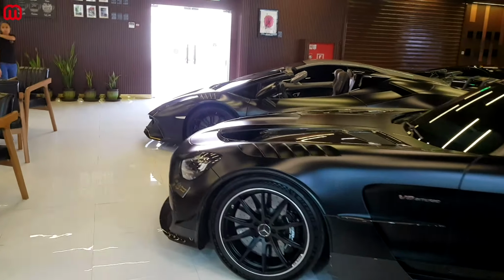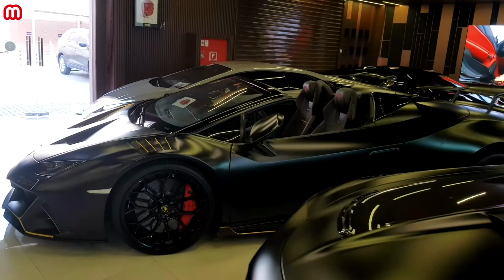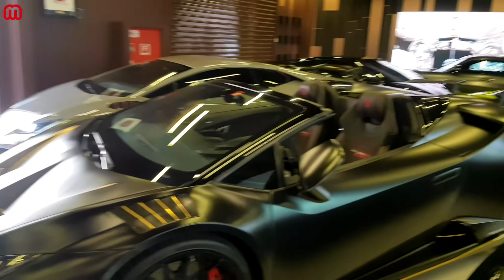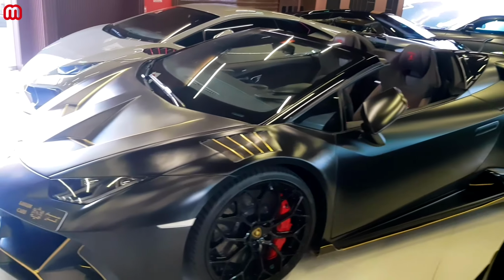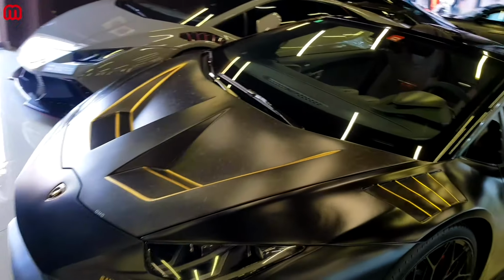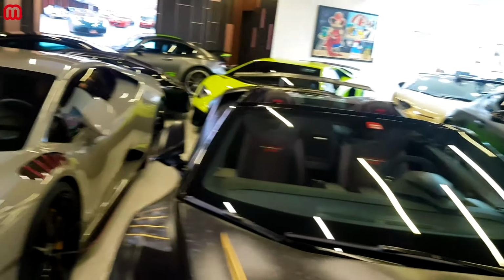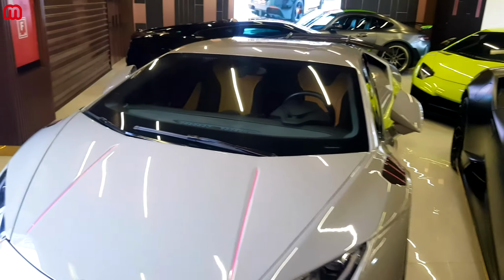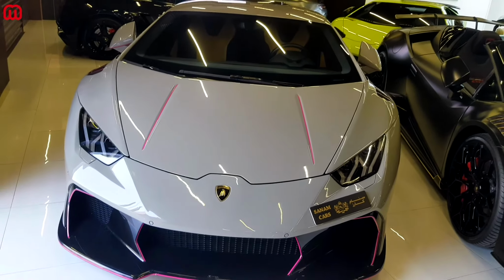If you go on this side, we got a Lamborghini. Oh, Lamborghini Huracan Evo convertible with the yellow black combination. Next to it, same car, but not a convertible. The color looks amazing in this car.